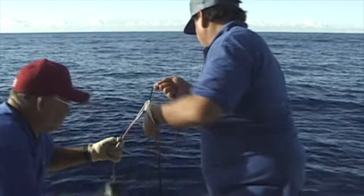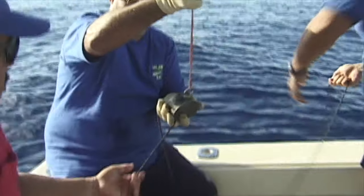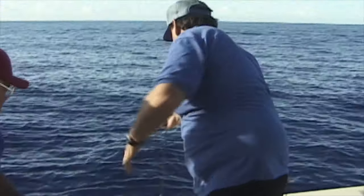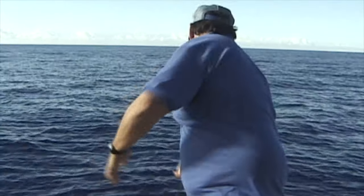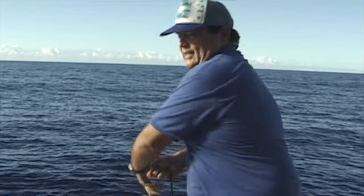Okay, we got the lead. That's the lead. So it looks like one piece of stainless steel. Sure is. Yeah. Fancy lid. First trap. Got a crab on the second net. You can see him already. That's my bait. It looks like a crab.